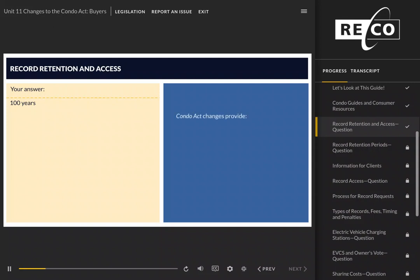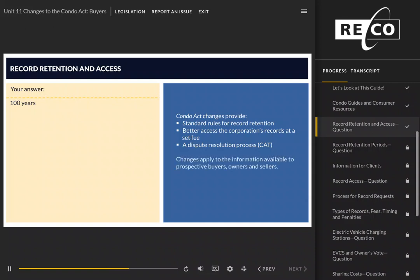Condo Act changes dealing with corporation records were aimed at providing standard rules for record retention, better access to a condo corporation's records at a set fee, and a dispute resolution process through the Online Condominium Authority Tribunal, or CAT. You must know about these changes because they apply to the information available to prospective buyers and to their future experience as owners and sellers. Refer to the course resources to learn about the CAT's dispute process.